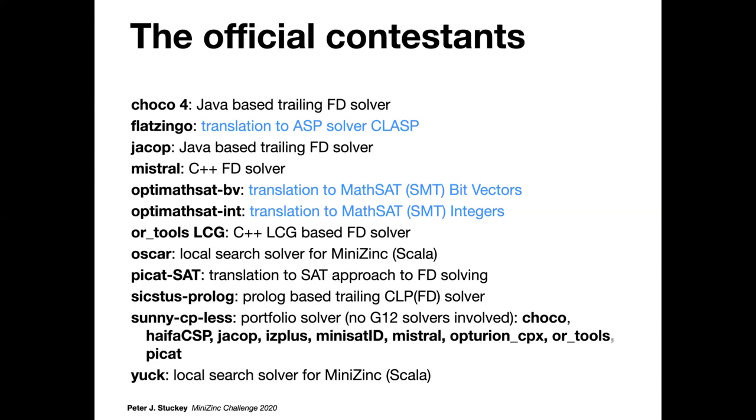Calling MathSat as the underlying SMT solver. OR Tools, their LCG solver. Oscar is a local search solver. PicatSat, which is a translation to SAT. Sicstus Prolog. And Sunny CP-less, which is the portfolio solver using only some of the solvers which are official contestants. And Yuck, a local search solver for MiniZinc written in Scala.